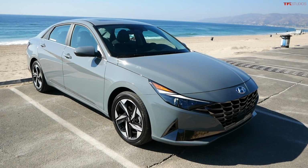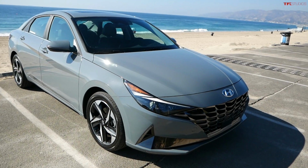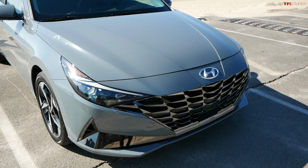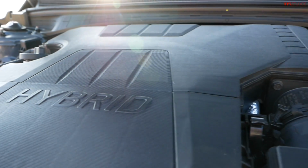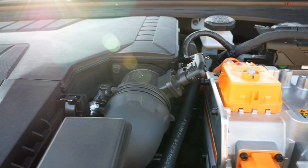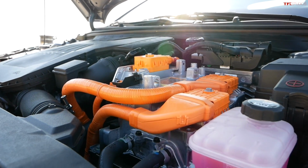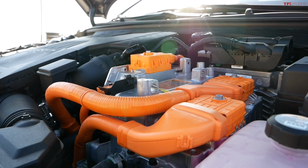The primary difference between the Hyundai Elantra and the Hyundai Elantra Hybrid is, of course, the hybrid powertrain. This hybrid is powered by a 1.6-liter naturally aspirated Atkinson cycle engine that produces a total combined output of 139 horsepower and 195 pound-feet of torque.